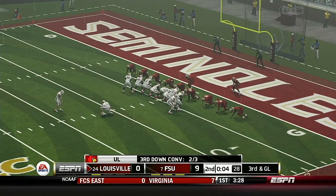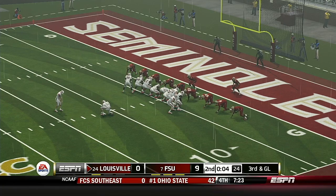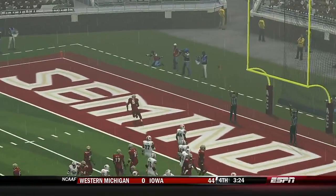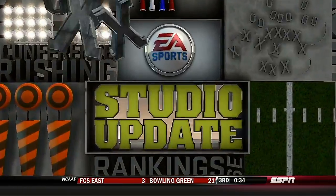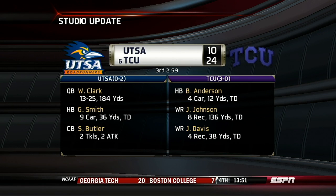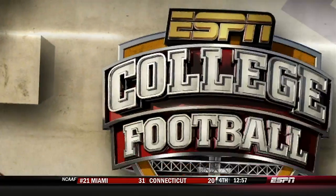So they decide to bring the kicker out to try to get 3 points before the half ends. He gets it up, and it's through the uprights. Time for an update from the studio. Reese, what have you got? The Horned Frogs come in today's game ranked number 6. And for TCU, they're creating quite a gap in this one. TCU has the edge, 24-10.